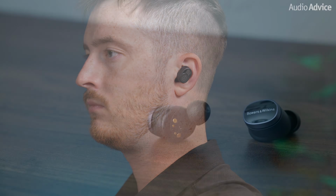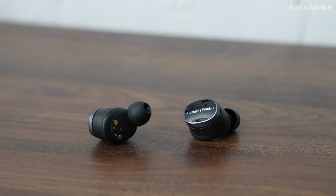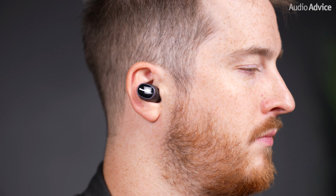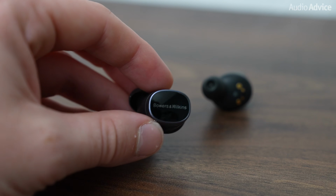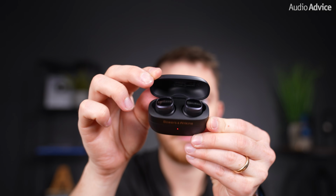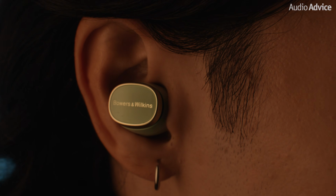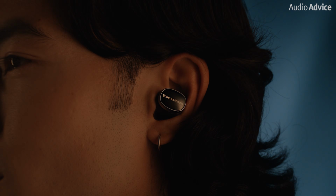Most models include silicone tips in various sizes, allowing you to customize the fit for optimal comfort and sound isolation. This personalized fit not only enhances comfort, but also helps seal out external noise. Some ultra high-end models will even make a custom mold to fit your ears. Now, thanks to their compact design, in-ear headphones are the most portable option, easily slipping into your pocket or a small case. Their snug fit makes them ideal for active lifestyles too, such as exercising, commuting, or traveling, where other headphone types might just shift or fall off your head completely.